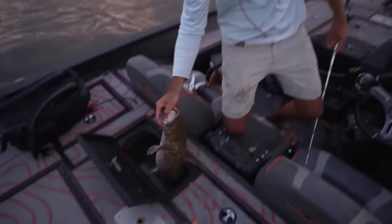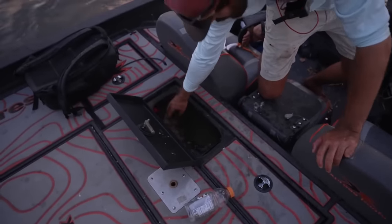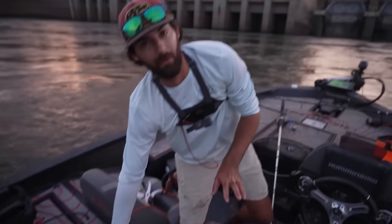We're gonna put them in their own live well. Hopefully he doesn't break anything in there. We've got 3 catfish in there now. We got plenty for dinner.